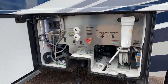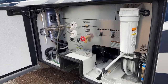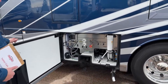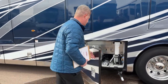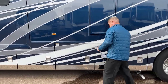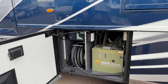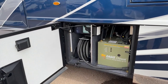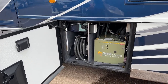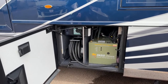Everything is etched into the stainless steel on the outside, so you don't have to worry about any stickers or anything coming loose or peeling off. It also gives you instructions on how to winterize. Here's your Oasis hot water system. It can run on either diesel or electric connection. You also have your power reel, your cartridge for your full house vacuum system. And this is the retract button for.